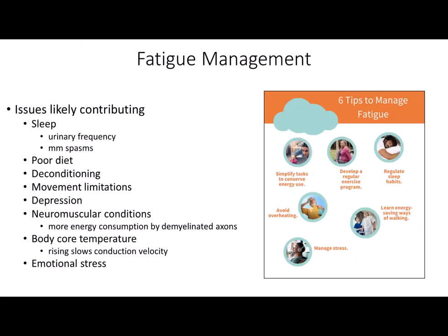Okay, special issue with regards to patients with MS. They typically will present with some sort of fatigue. There are some things to educate the patient on that might be contributing to this fatigue that could help with the management. And the first is sleep. Are they getting adequate sleep every night, at least 8 hours? Or is their sleep being disturbed by things such as urinary frequency or muscle spasms?